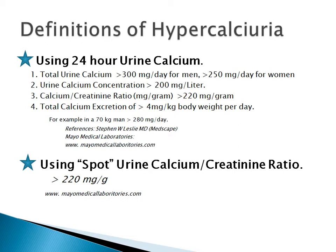Looking at another measure, using again the 24-hour urine calcium, a urine calcium concentration of greater than 200 milligrams per liter is considered elevated. Alternatively, one can calculate a urine calcium creatinine ratio. If you're using milligrams of calcium per gram of creatinine, and this is an important consideration because sometimes this ratio is calculated using milligrams of calcium to milligrams of creatinine, it's a fraction of the milligram per gram determination. But using milligrams per gram, an elevated ratio would be greater than 220 milligrams of calcium per gram of creatinine.